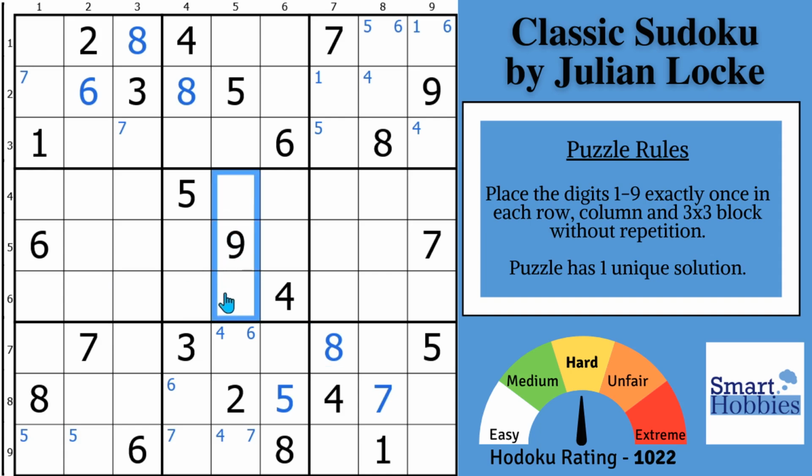Where can the 8s be in block 5? Only in these 2 spots. And where can the 8s be in block 6? Well, because of these 2 8s, they can only be in this spot. And so what we have here are the 8s limited to rows 4 and 6 in blocks 5 and 6. I'll color those blue. This is what's called a mini X-Wing.